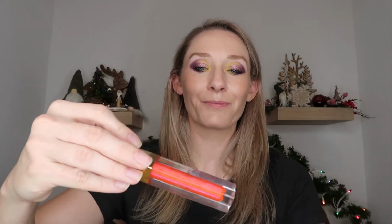So I have 3 different ones. We have from Stila. This is probably one of my favorites. I absolutely love this coral orange shade. It is so, so gorgeous. So I'm definitely bringing that one.